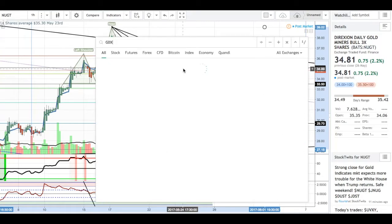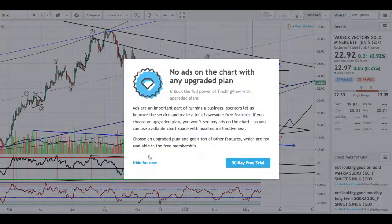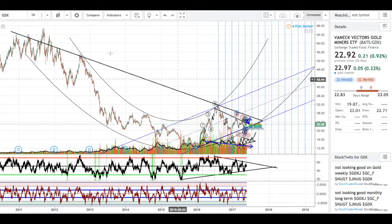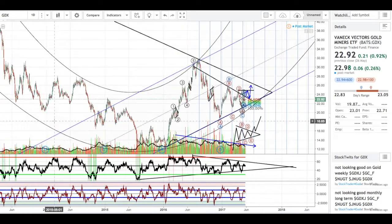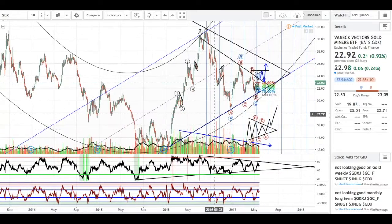So looking at GDX, because I have a more thorough chart drawn out here, let's go to our daily and take a look at the long-term time frame. Long-term, we've got this big overhead resistance line right here, but we do see kind of a horseshoe forming. I drew this channel just to talk about the price action of the last 2 years. This chart goes all the way back to 2012, so if we break above this resistance level, this is a huge break, and I think that we're getting to the apex here of this symmetrical triangle.